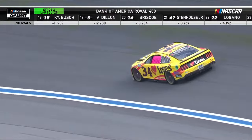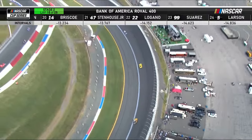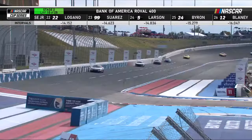Allmendinger up front. Logano led 27 laps early. Allmendinger's been up front for four. Reddick's been up front for three.